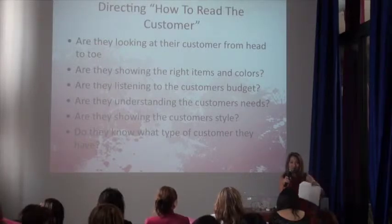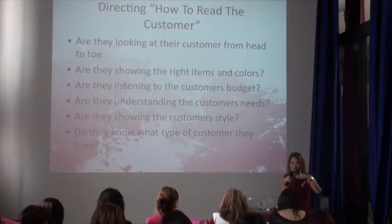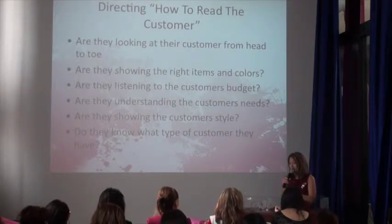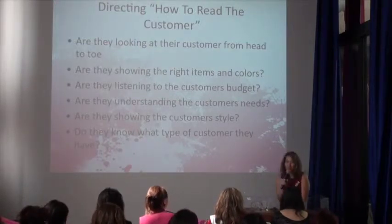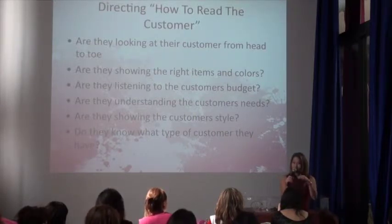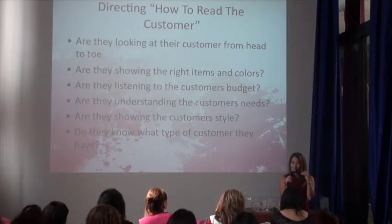So you have to have them practice scanning the customer. Now, obviously, it has to be where it's not noticeable. You don't want the customer to be like, oh my gosh, so it has to be unnoticeable. But you have to tell them, I need you to look at the customer from head to toe. That's going to tell you where to start and what to grab.